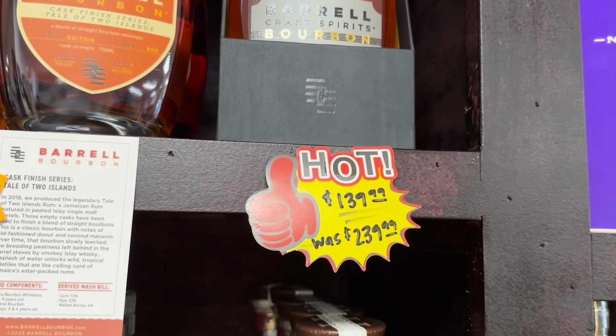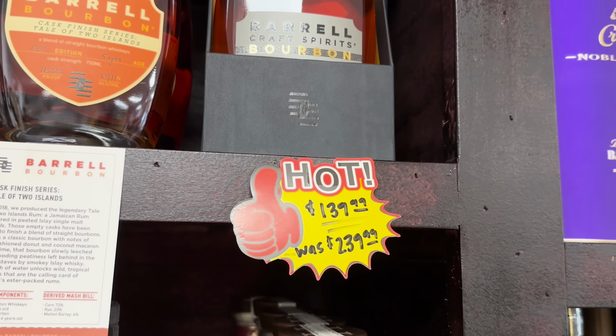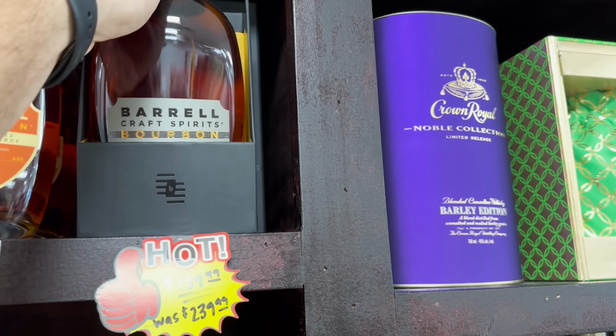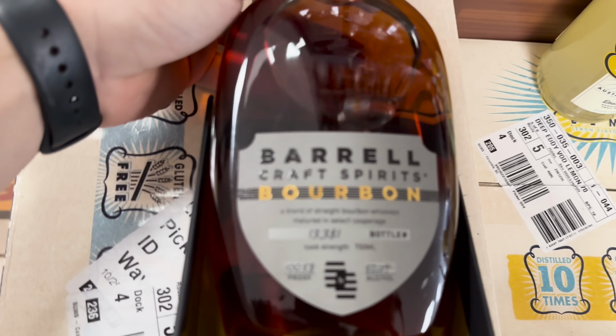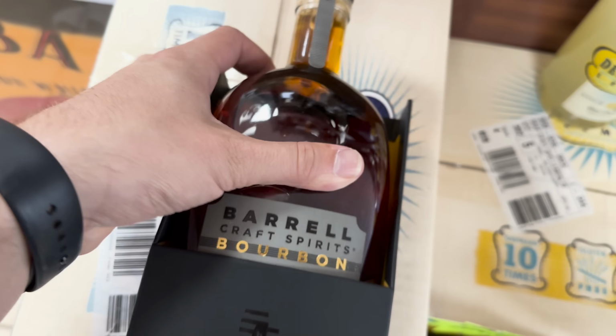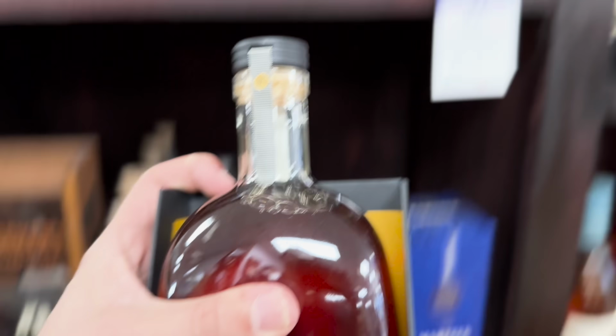Dang, look at that price drop right there. $139, used to be $239. Wow. And that's the bourbon too. Check that out. If you've been holding out on one of these Barrel Craft Spirits special selections, this is the place to do it.